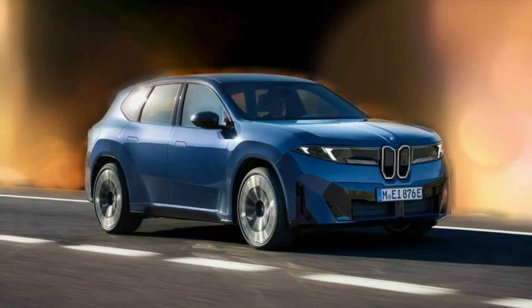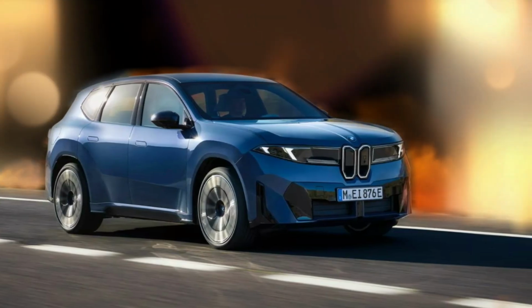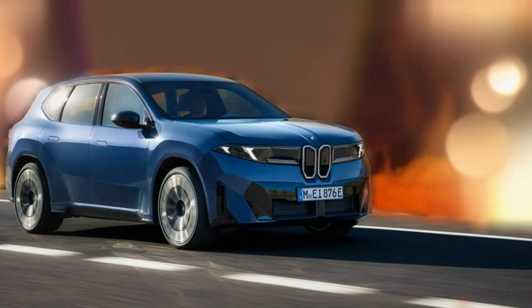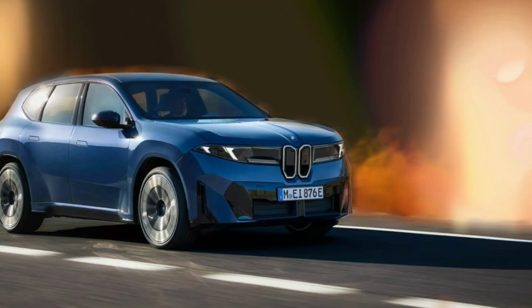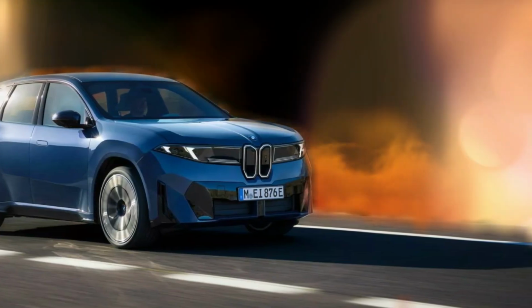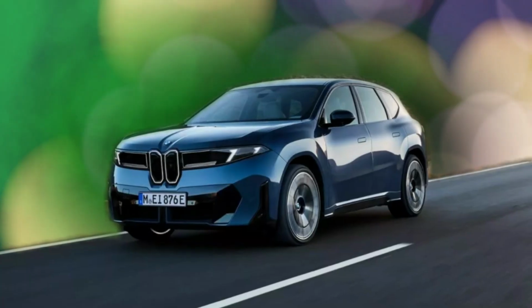Based on a committed electric platform with a new, progressive design language, and powered by sophisticated digital intelligence driven by 4 high-performance computers, the iX3 demonstrates how BMW will redefine luxury, driving experience, and technology for the electric future.